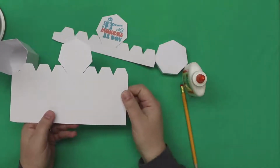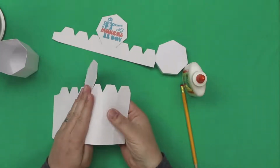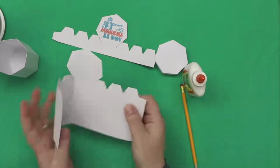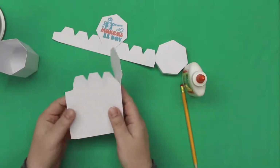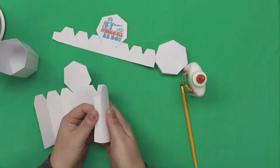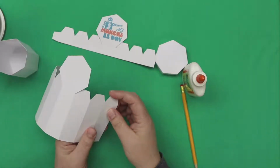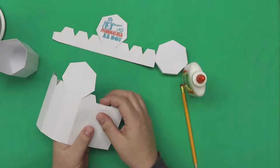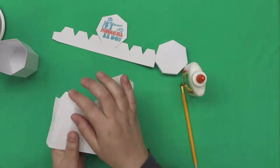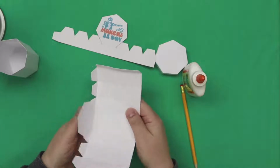So let's go ahead and just start bending those at the score marks, and we're just going to do it like this. So we're just getting some bends into the box, and then I'll flip it around this way, and we'll bend it right here, we'll bend it here, and we'll bend this like this, and then we'll come back, and there's some tabs here that we want to go ahead and bend. I'm just going to bend them downward like so, like this, and like this. And then I'm going to bend the bottom piece right here upward.